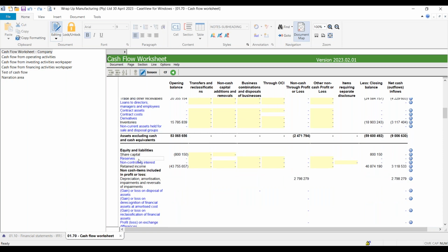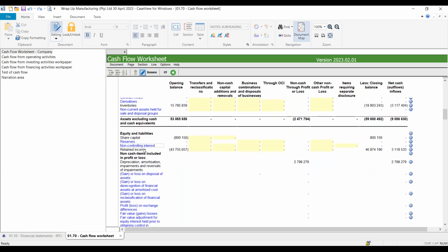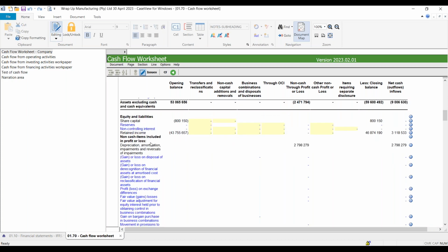So we have our share capital, reserves, non-controlling interest, retained income, all our equity items. You will notice that there is one line item for each balance sheet item, except when we come to the retained income. What we're doing with retained income is, of course, the movement in retained income from your opening to your closing balance is essentially net profit, right?